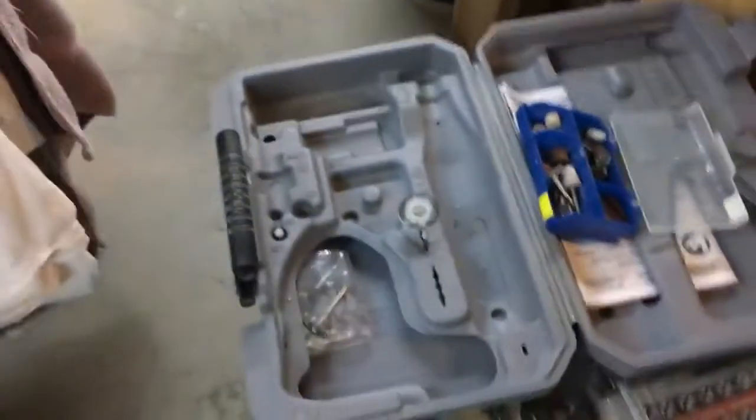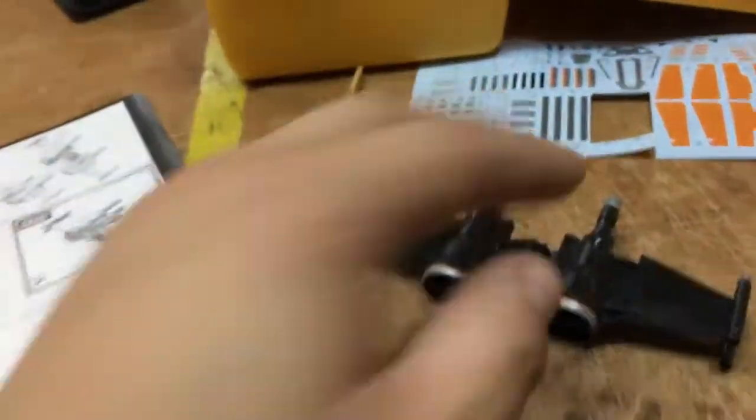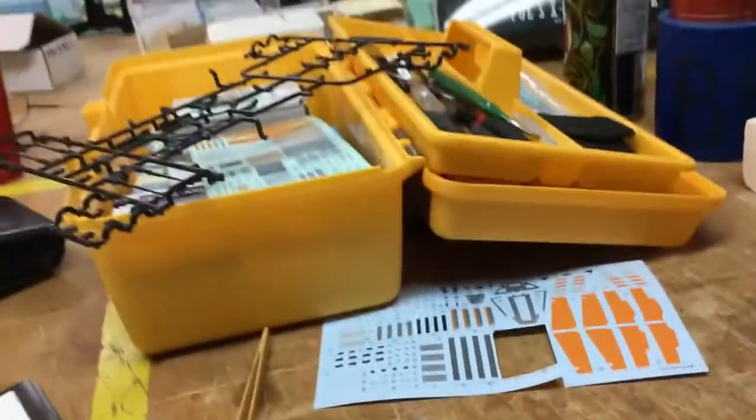There you have it, guys. I don't think anything actually fell out of that Dremel kit, Dave. All right. Maybe that did, but I caught it. So there you go, guys. Kind of a peek at what we're doing here.